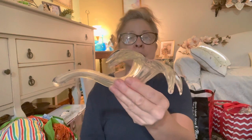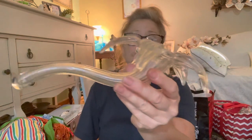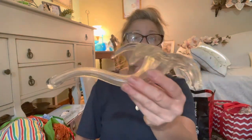Then I got this blown glass flower, and I'm assuming it's like a vase. You would put your water in here and put your flowers in, but it's just plain, clear glass.